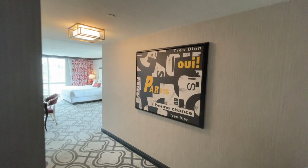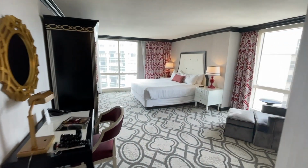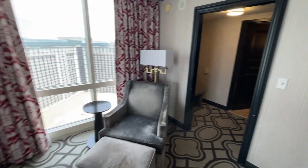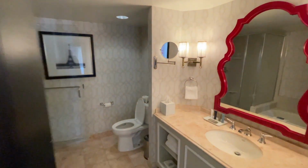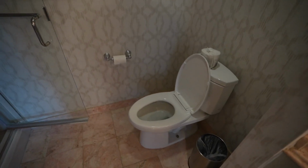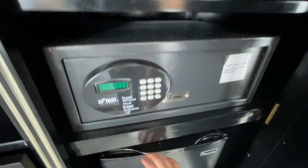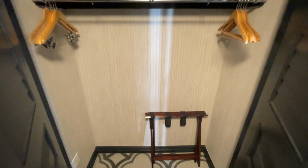When you walk into the room, the first thing you'll see is this pretty cool artwork, and then it opens up into the bedroom, which is basically the whole room. You do have a couch, you have the bed, to the bathroom, you got one sink. It is a little dark in here. I wish there was one more light, but you do got your shower, toilet, and bathtub. Have a safe, you do have a fridge, and you do have two closets in here, one in the TV cabinet, and then also you have one on the way to the bathroom. So there's two spaces for storage.